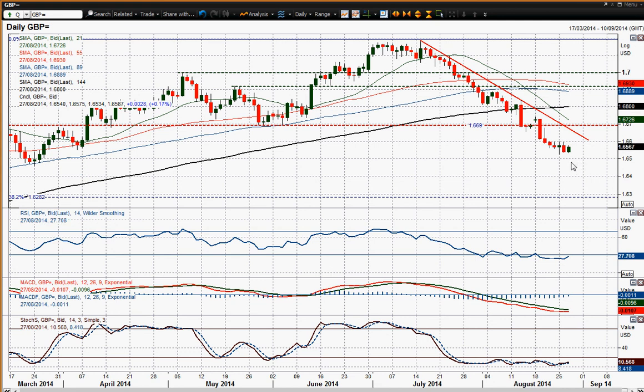Perfectly possible that you could get a breach above 66 big figure, but again I see that any sort of rebound within this downtrend, that downtrend comes in currently at 66.74. So there is room for a rally. That's not out of the question, but I just think that ultimately any sort of rebound is going to be sold into, and further downside in due course.